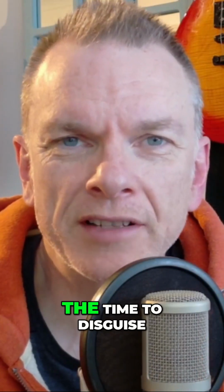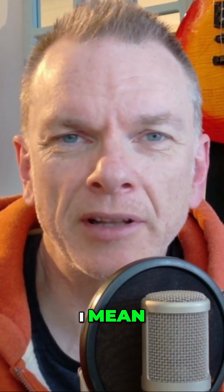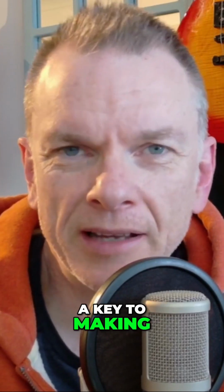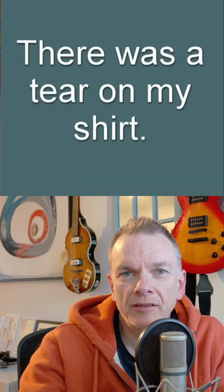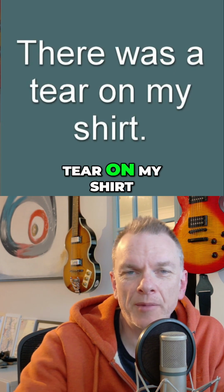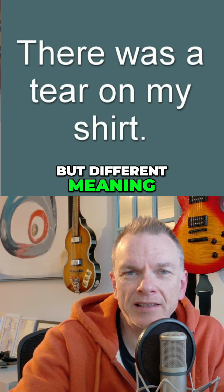Setters use them all the time to disguise what it is they're after in a cryptic crossword clue. I mean, I would say they're probably one of the most common devices that they use, a key to making the whole sentence cryptic. So you could have this sentence here: there was a tear on my shirt, or there was a tear on my shirt.